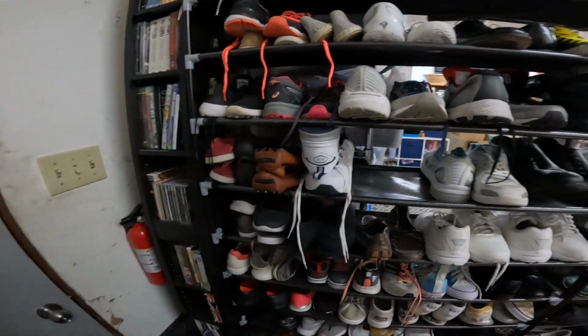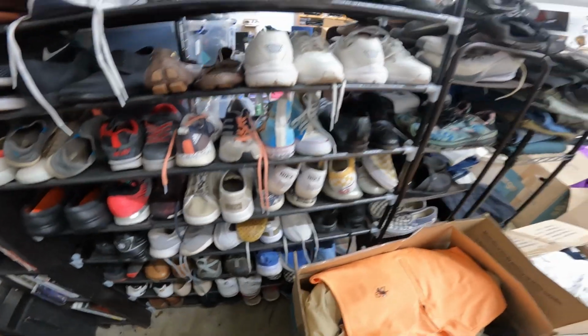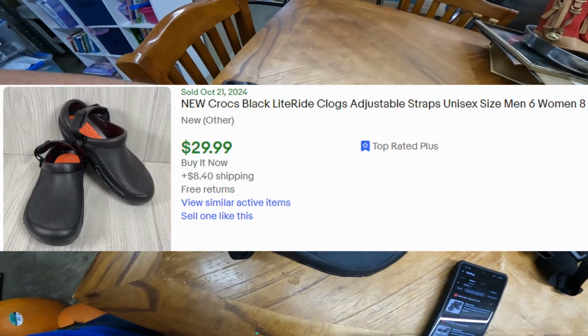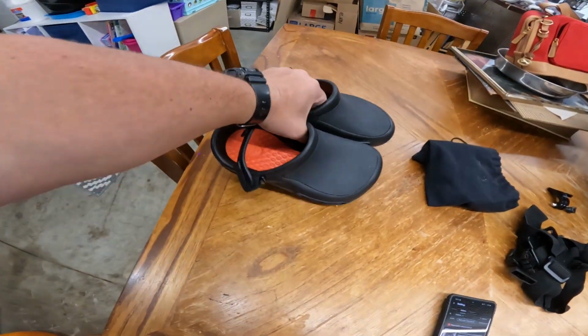All right, so I actually packaged up the packages a little earlier than what we were going to leave, and I actually had 3 things sell since then. So I'm going to go ahead and include those in here and pull whatever sold. A pair of these Crocs sold that I bought a while back. They're new, like work Crocs, I think you'd call them. $29.99, and the buyer did pay shipping on these. Very good condition Crocs.